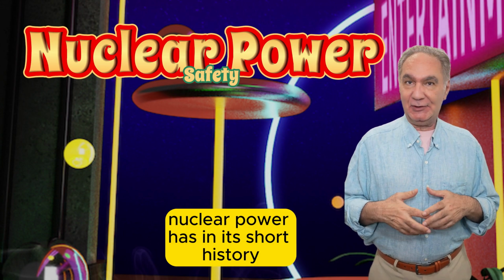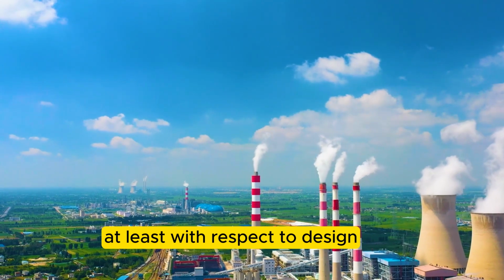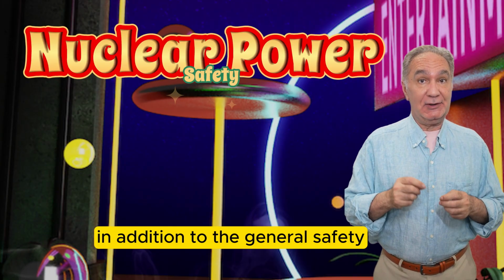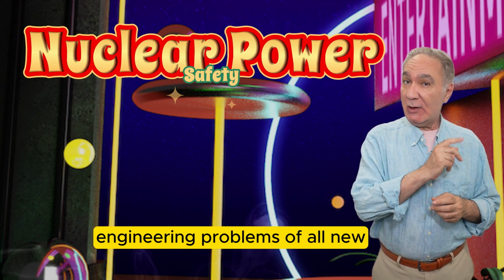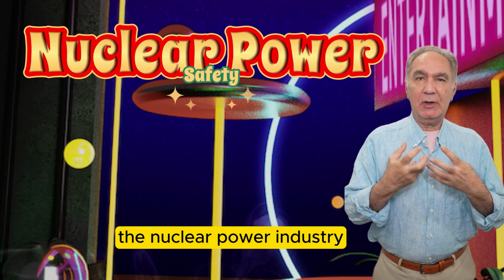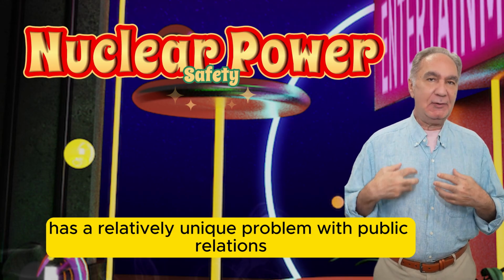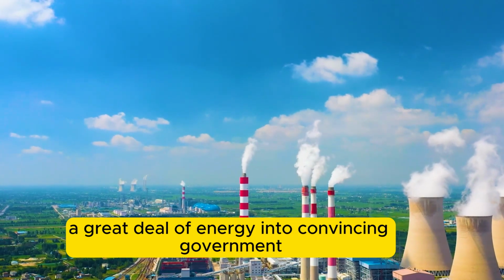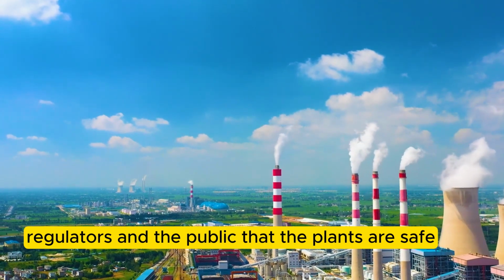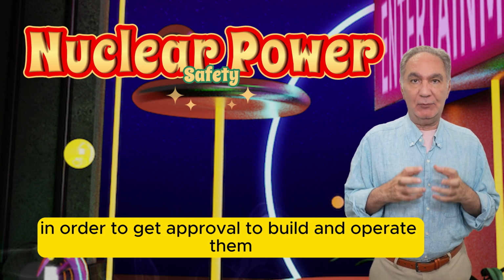Nuclear power has in its short history developed a very different approach to safety, at least with respect to design, than that used in aviation. In addition to the general safety engineering problems of all new and potentially dangerous technologies, the nuclear power industry has a relatively unique problem with public relations and has had to put a great deal of energy into convincing government regulators and the public that the plants are safe in order to get approval to build and operate them.